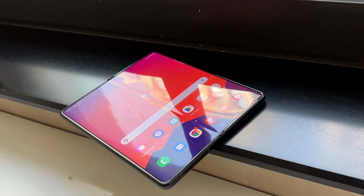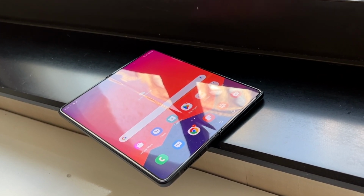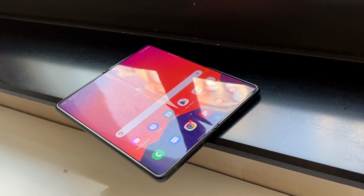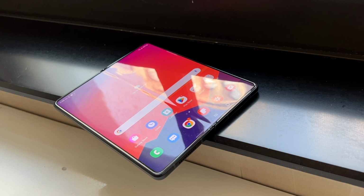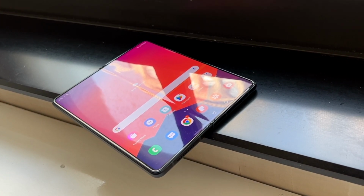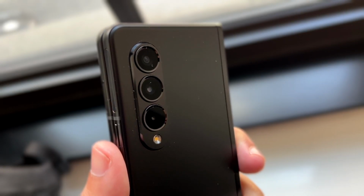Now, I was able to buy this Galaxy Z Fold 3 for about $1,200 and something dollars. I think it was about $1,300 all said and done, so it's gone down from its $1,800 price, but it's going to go down even more in the used market, so you may want to wait a little bit more to purchase one. That may be something you want to keep in mind.